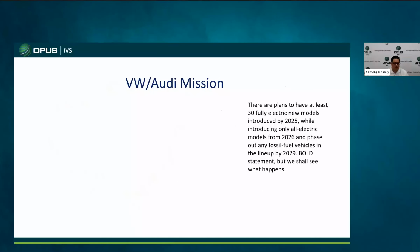Volkswagen Audi's mission as far as this goes for the future. Obviously people are getting more and more interested in the electric car market, and with Volkswagen ID technology and Audi E-Tron, the plan is to have at least 30 new electric models by 2025. This was introduced in 2021 or 2022 when they said that. That means the ID4, the Buzz, pretty much every single Audi E-Tron that's available now is part of that 30 new. So expect a lot of new models to come out by then.